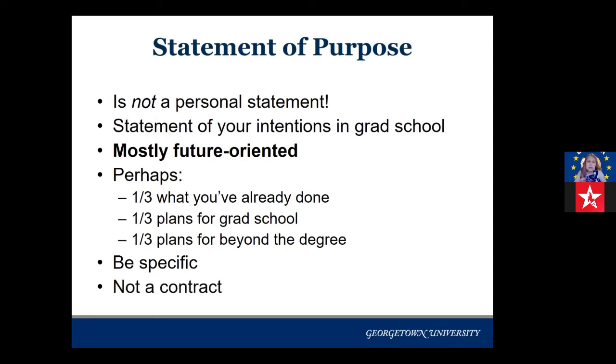On the flip side of that though, don't worry, this is not a contract. You are not committing yourself to actually do the dissertation that you propose in your statement of purpose. If in your application you say you're interested in mid-20th century gender relations in Italy and how they evolved from the 1950s to the 1960s, and then 3 years later you actually decide you're going to do your dissertation on late 20th century gender relations in France, that's perfectly fine. We understand that your interests will evolve while you are in graduate school. So this is not a contract. You're not committing yourself to do exactly what you propose, but you do need to be specific enough that we can tell that you have put some thought into this.